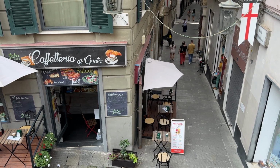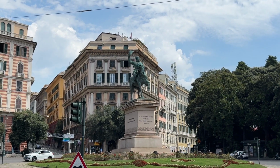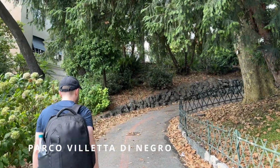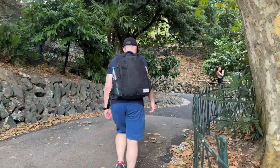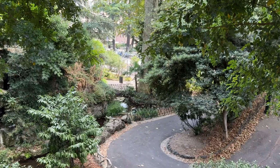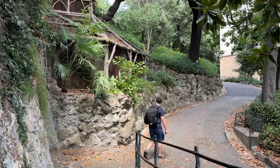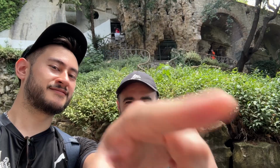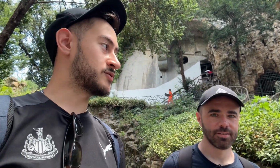Looking for a bit of green space, we made our way up to Valletta di Negro, a small park perched above the city, known for its views and a waterfall feature. Unfortunately, when we arrived, most of the park, including the waterfall and the hillside viewpoint, was closed off for construction. It's a nice park, but unfortunately it sounds like it's under construction for whatever reason. See someone up there surveying the area. So a bit of a disappointment, and somebody living over there, one homeless person. So, okay, let's go down to the docks.